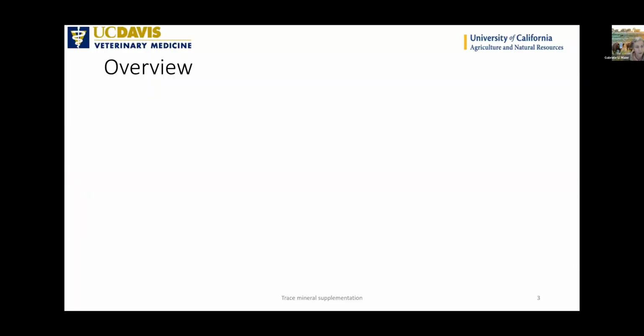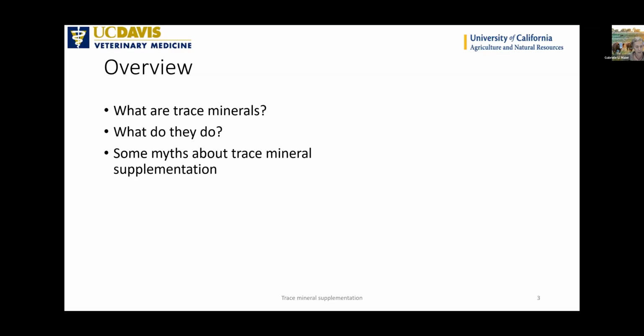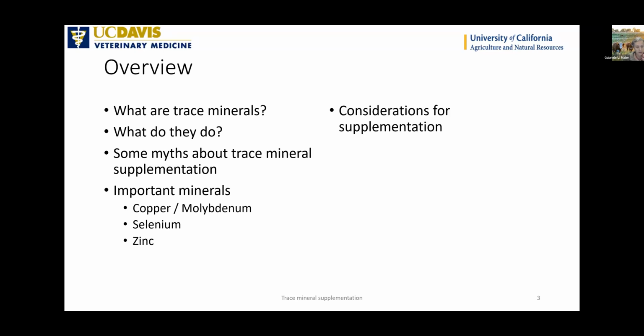Okay, so for today, what we have prepared, we just first want to talk about what are trace minerals, what do they do in the body. I want to clarify some myths about trace mineral supplementation. We'll go into some detail about some of the important minerals. So that's copper and molybdenum as its antagonist, selenium, zinc. We will talk about considerations for how to design a supplementation program. How do I know I need to supplement, how to supplement, and we will answer all the pre-submitted questions.